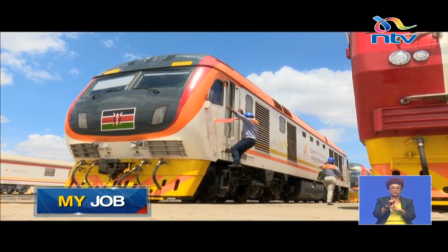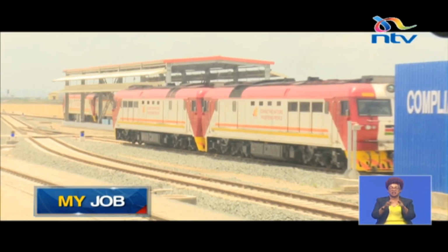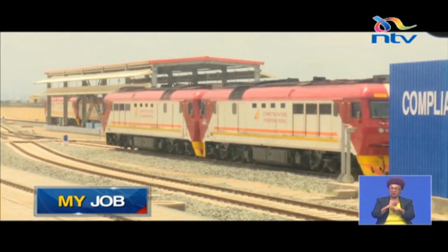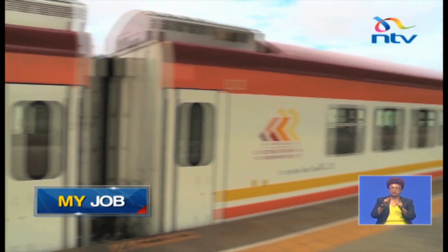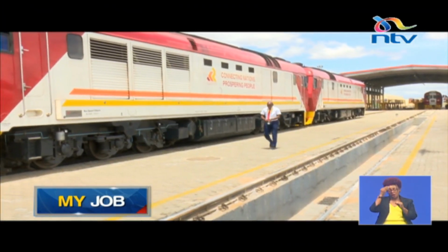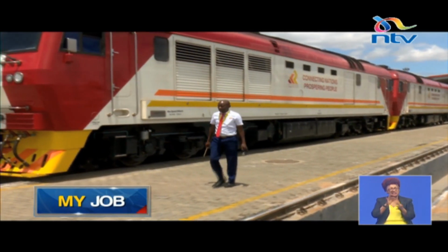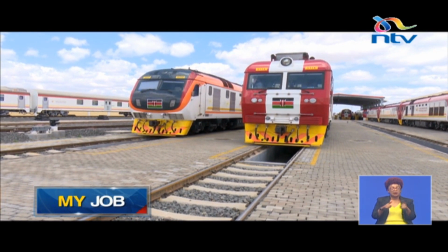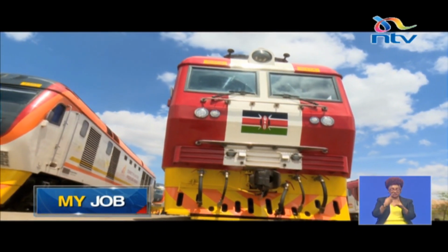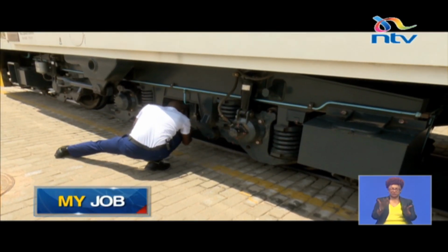Gilbert has held a variety of positions in the locomotive industry, starting first with a job working on the old meter gauge railway. But with the launch of the SGR, he had to go back for more training to learn how to operate it. However, one might ask, what exactly does a day in the life of a locomotive driver look like? First, it starts with ensuring sobriety by taking an alcohol test, and then an array of checks and assessments before being able to board the train.